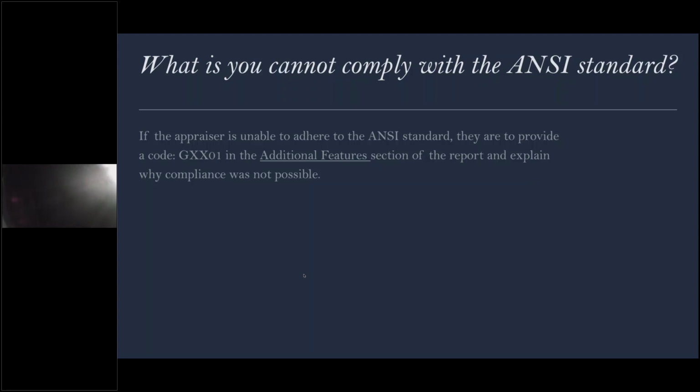And if you do, you must provide this code, the GXX01 code, in the additional features, and then explain why compliance was not possible. This is very important. This is the reports when they go into the UCDP portal. We scrub for this. They will be expecting, if you did not comply, a reason why you didn't comply or why you couldn't do it. So very important that you have that.